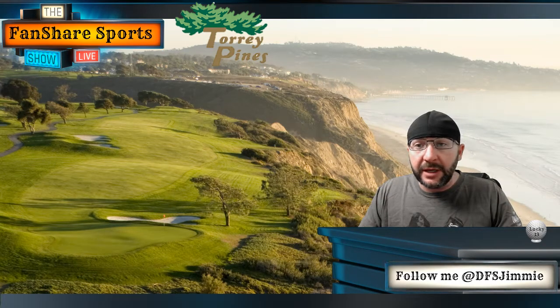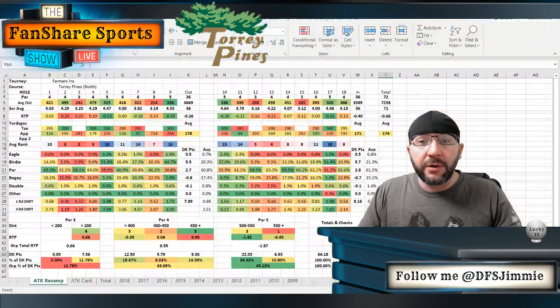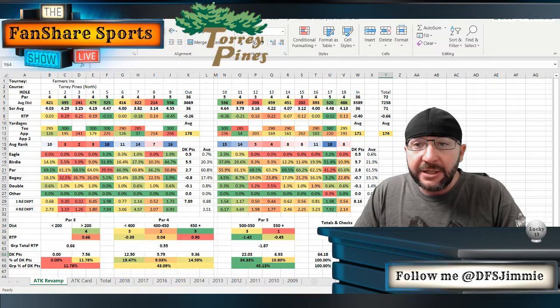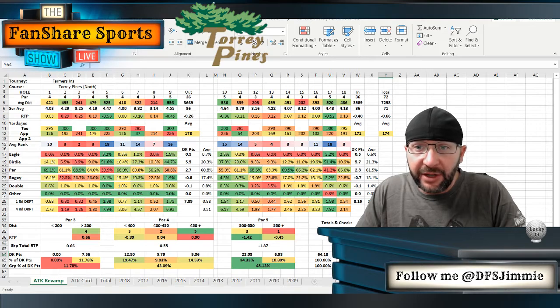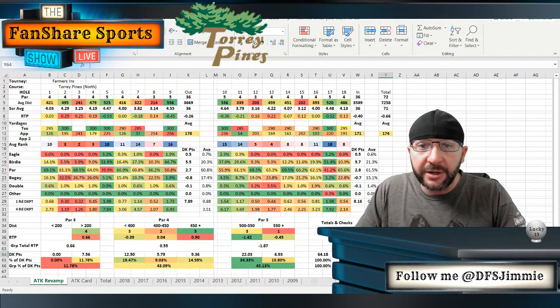But let's get into the cards, and we'll go from there. So far, let's start on the North course. Like I said, it is the easier course. It averages 0.66 strokes under par, just under 7,300 yards. Both these courses are long, just under 7,300 yards though.